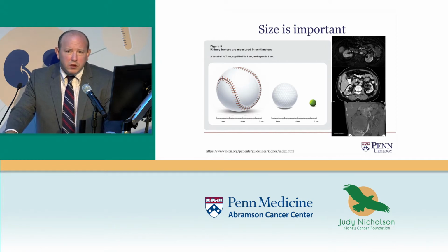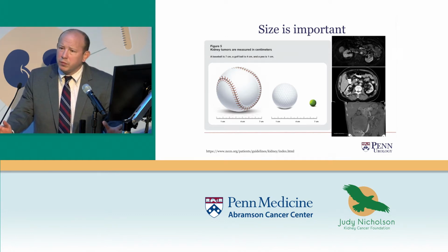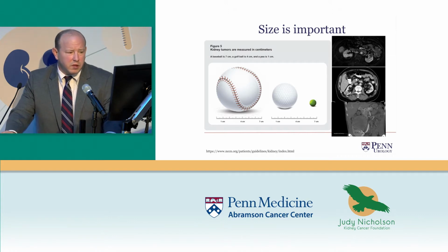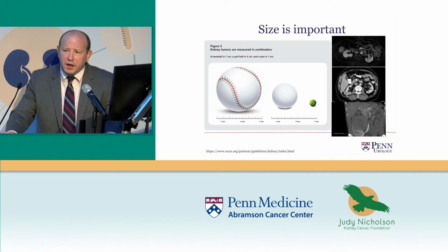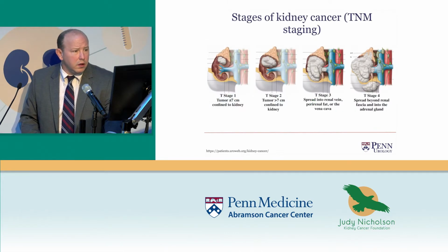a lot of people, when we grow up in this country, think about things in inches, but when we think about things surgically, we talk about centimeters, and that can be hard for people to understand. So if you hear a tumor is 7 centimeters, you can think of a baseball. A baseball is about 7 centimeters. A golf ball is about 4 centimeters. And at least by this slide, a pea is about 1 centimeter, although I would argue a pea is kind of smaller than 1 centimeter. But that gives you some perspective about size of tumors in relation to things that we think about every day.